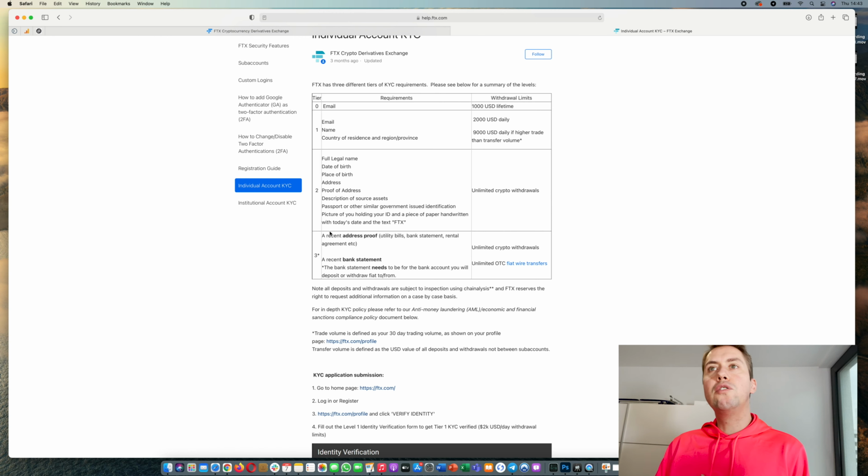You can decide on your own which one you want to use. Usually it's enough to have like the second tier. Sometimes also the first tier is enough. You have to decide on your own.